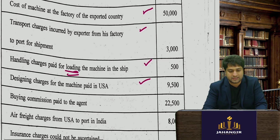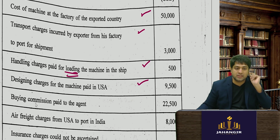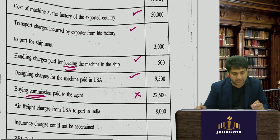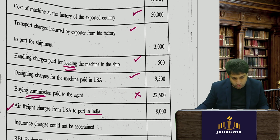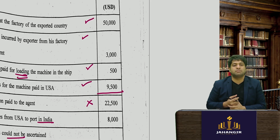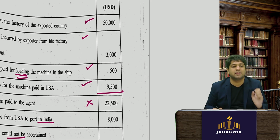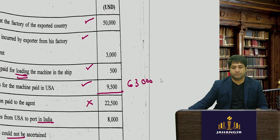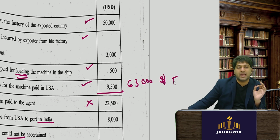Now, only one thing is there, specifically given in the rules, that buying commission is not to be taken. So, you will ignore buying commission. Once you do that, then air freight to India and insurance, it could not be ascertained. So, very simple. First, you will add all these figures. Okay. 5,000 plus 3,000 plus 500 plus 9,500. So, how much you get? This is 10,000. 60,000, 63,000. So, 63,000, okay, dollars is your FOB value.